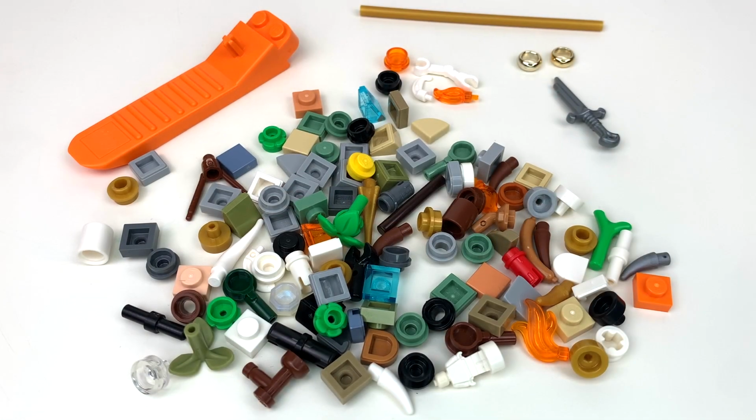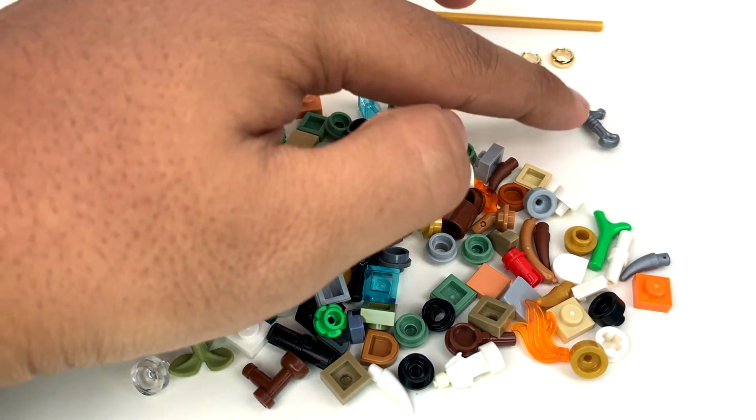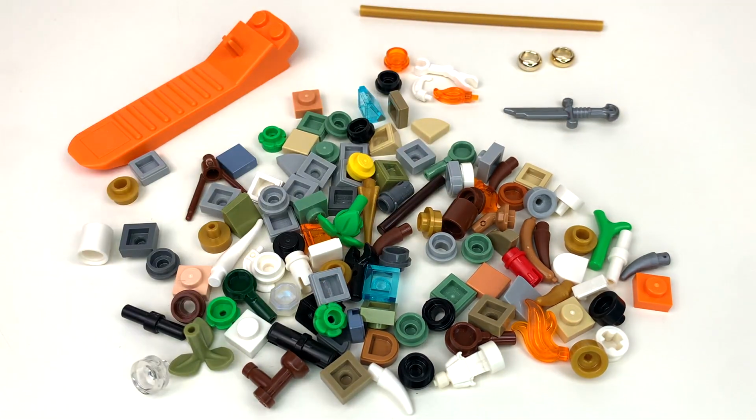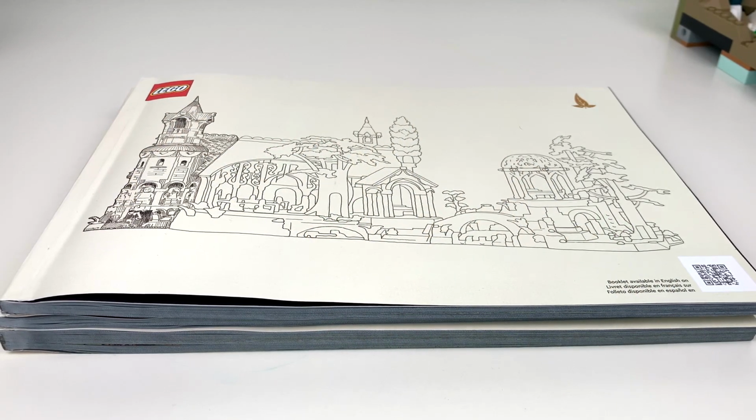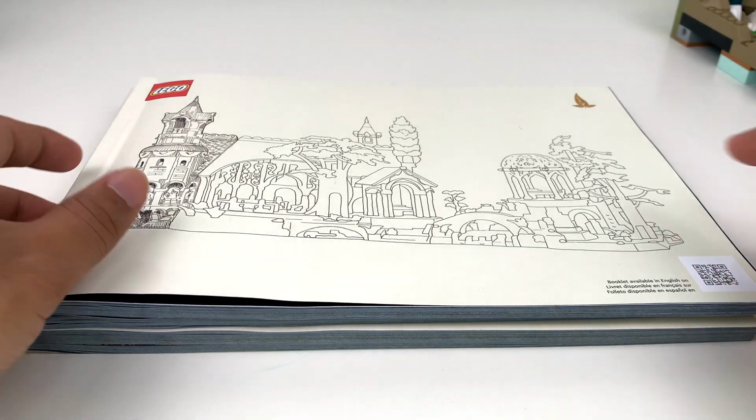Here are all of the extra pieces for Rivendell. There are a ton of them, but the coolest ones are definitely the extra One Rings, and then again the extra shattered Narsil. I'm skipping the box because it's gigantic. I showed it in the unboxing, and it's just a regular LEGO Icons box. Let's not waste more time on that.